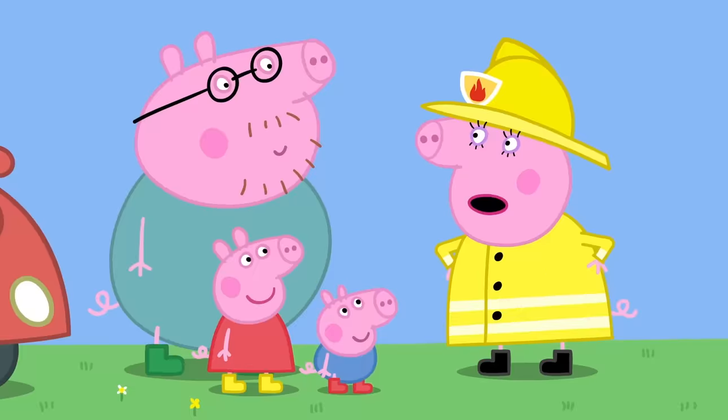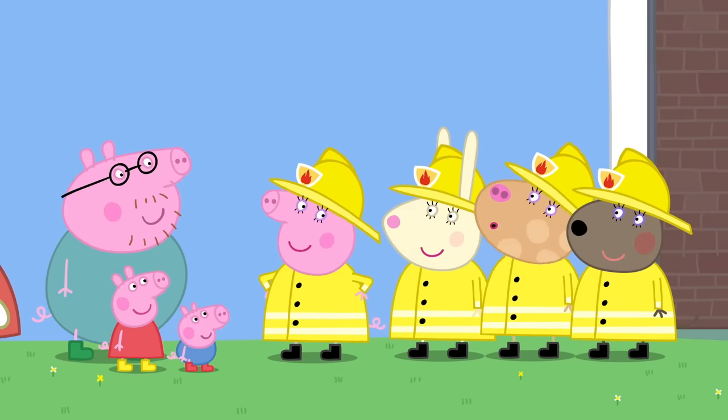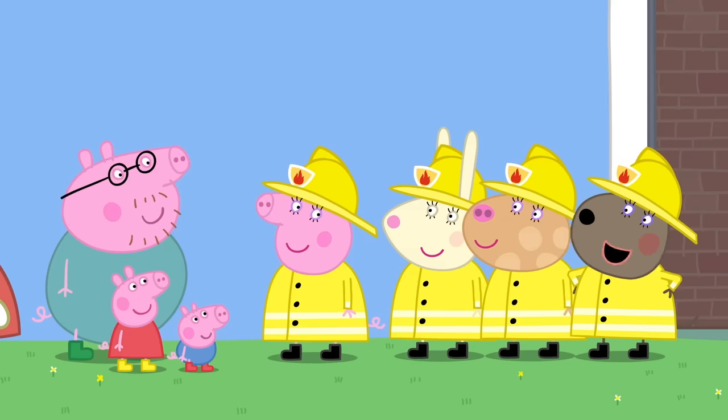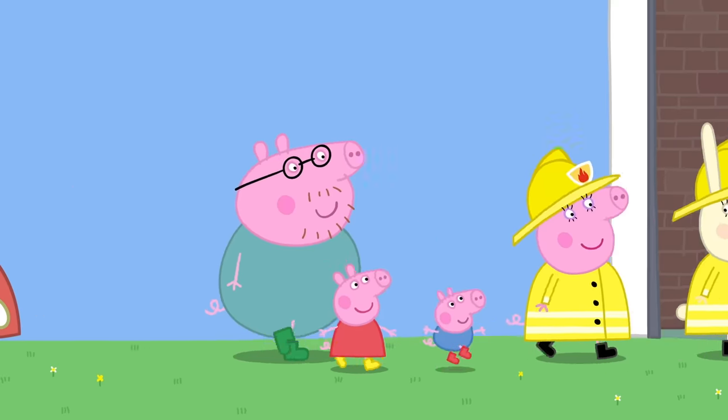Daddy Pig, we do proper fire service training here. Ready, steady, go is our motto. And to get that right, we need to practice. Yes, stay and watch. Daddy Pig might learn something.